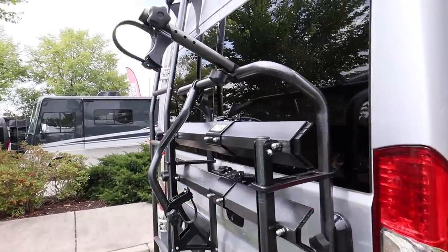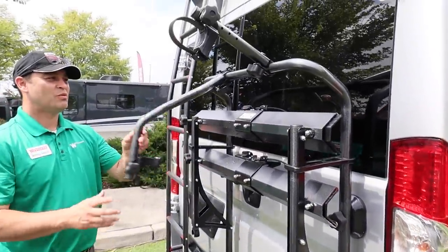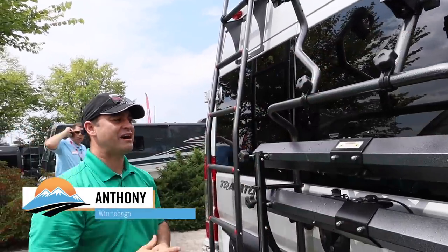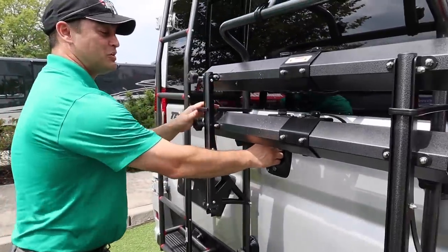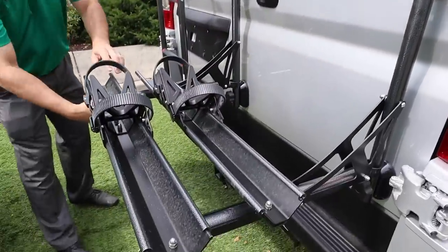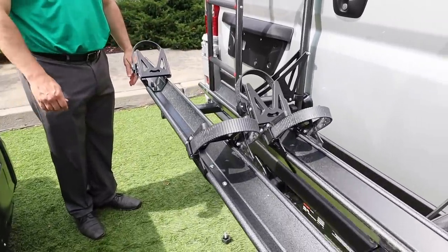This is very cool. This is on the Travato, and look at this bike rack. Anthony. Hi. Tell me about this bike rack. Well, this bike rack holds 100 pounds. We've been doing these for a while now, and one thing our customers told us on the old racks was that when you would open this door, that thing would hit your head. So the goal with this one, a little more practical, holds 100 pounds, comes down, and then all you gotta do is unscrew this here, maybe not as much as I did, but tighten it against the tires, and there you go. So very simple and easy to use.